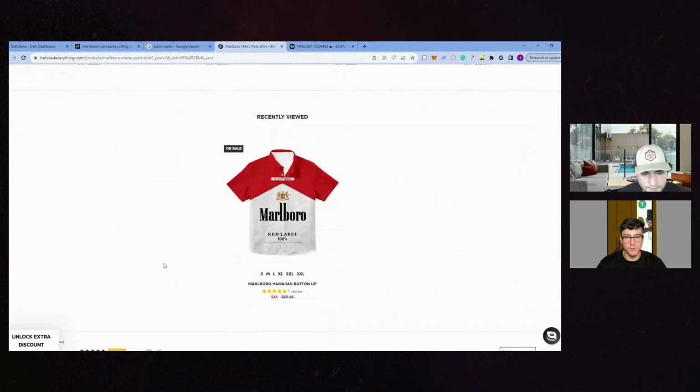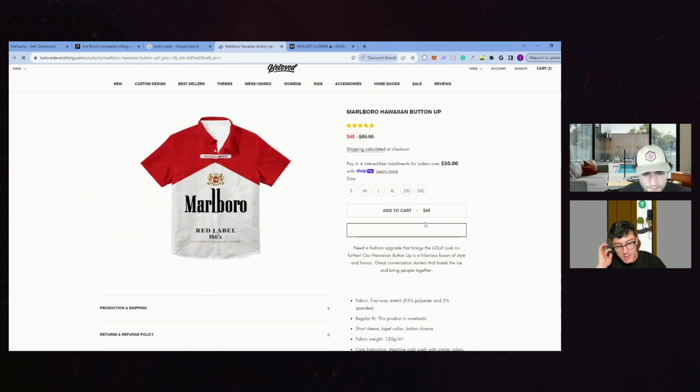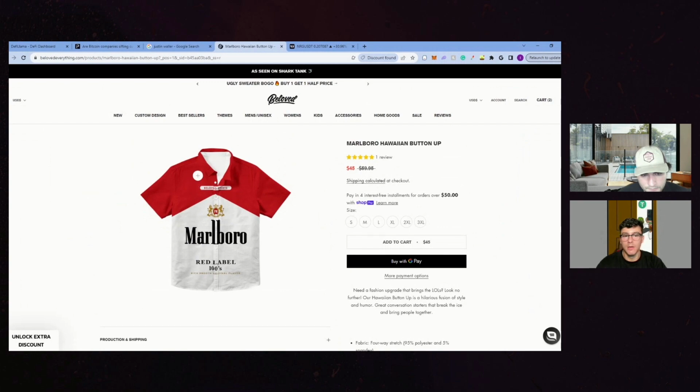Dude, these are pretty sweet. All right, James, you're getting the button up. It's a 4-way stretch for polyester and spandex. Oh my god, why can't you just make a fucking cotton button up, bro?